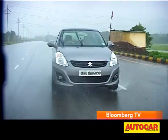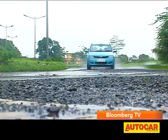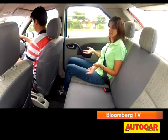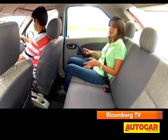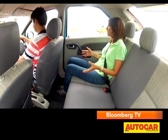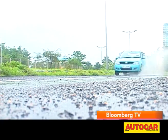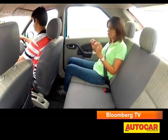Now, talking about traffic and our city roads, it gave us ample opportunity to test the ride quality of the trio. After what the monsoon has done to our roads, it's the perfect time to test the ride quality of any car. And I have to say that the Vibe has inherited all the qualities of the Verito as far as ride is concerned. It just does away with the bumps and potholes in such a calm and composed manner, and it makes the backseat passenger really comfortable.